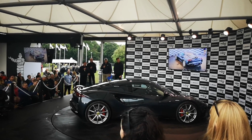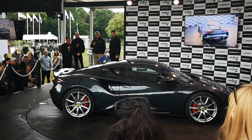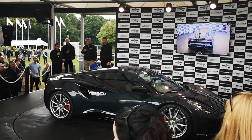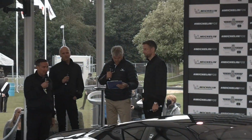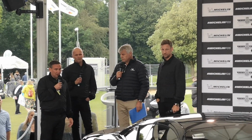Absolutely. What we've done here is you'll see that this is a very new car for Lotus. It's fully up to date, but it still keeps those core elements that we love: the dynamics, the aerodynamics, and the lightweight as well. So even with everything that we've added to the car, we've still kept it to a reasonable weight, and you just feel that when you're driving the car.